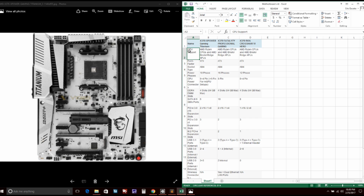Obviously the CPU support is going to be the AMD Ryzen CPUs across the board, form factor across the board, and socket type is AM4 across the board. Now this is where stuff starts to get different, the power phases. Obviously more power phases means better power distribution, less heat, and more stable, so potentially better overclocking. The MSI has 10 phases, which is not bad by any means. It's probably normal. The Asus has 12, and as you can see, the ASRock has 16 phases.